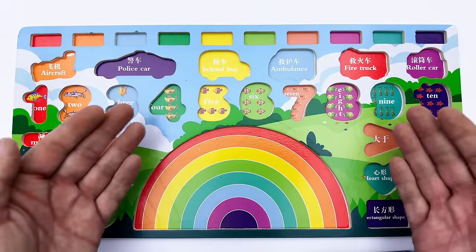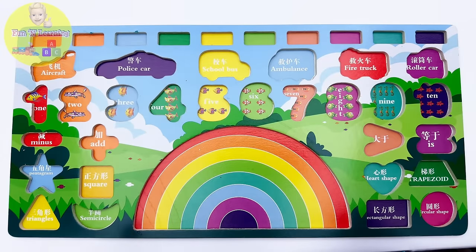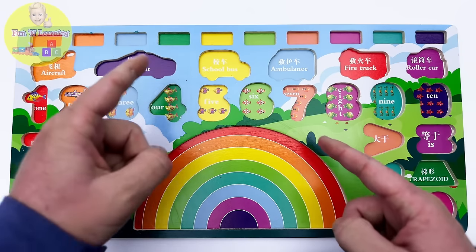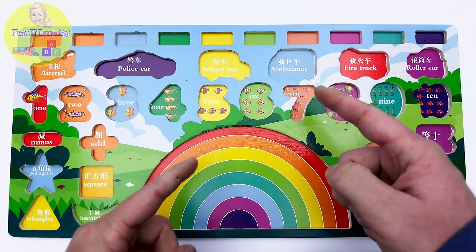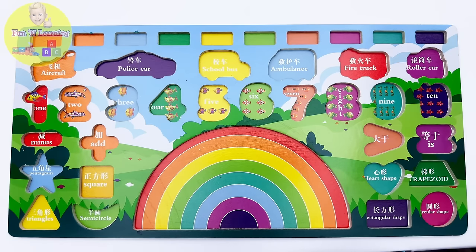Hello, young learners. I have a very special puzzle to share with you today. But look, all the puzzle pieces seem to be missing. I have an idea. Why don't you join me on an adventure to discover where the missing puzzle pieces could have gone? Yeah! It'll be a lot of fun and learning.